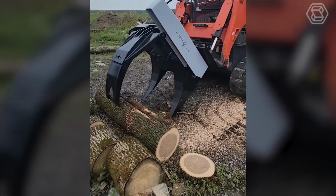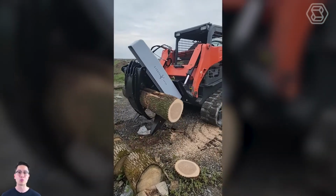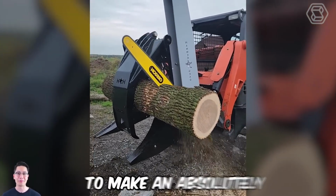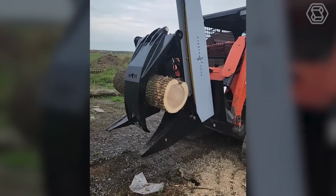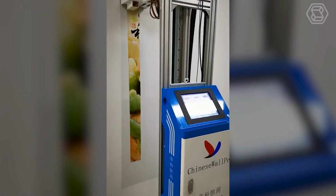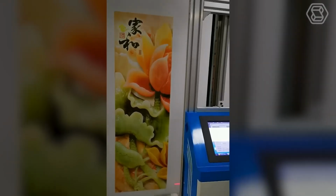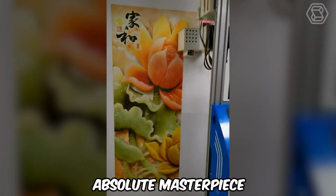You have witnessed how the attachment of the machinery with its predatory teeth digs into a piece of wood, so that in a moment, with the help of an outgoing saw, it makes an absolutely even cut of its hostage. Studying the workflow of the previous machine in more detail, it becomes clear how it brings to life colorful panels, each of which is an absolute masterpiece.